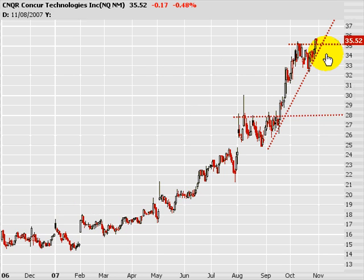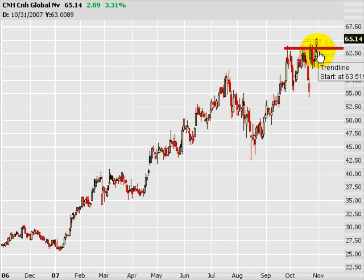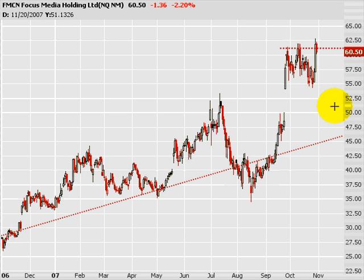CNQR, looks like it wants to pass its old high. Normally it'll consolidate kind of like it did back here. That's okay, let it. When it finally does, if you're trading this, it's a great point to add. Next, CNH, that's breaking out today. BEAV, the BEAV is moving today, it's breaking out. FMCN, ooh, getting close. And a couple bearish ideas.